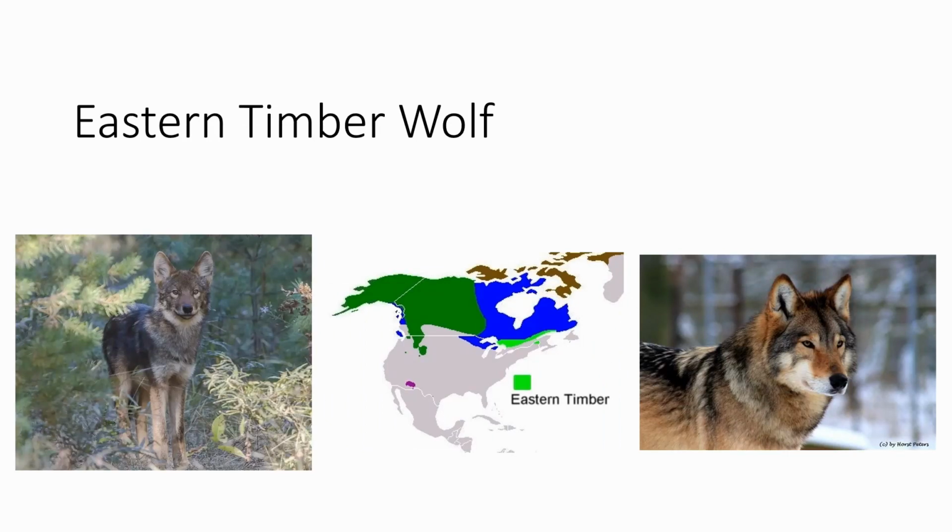The eastern timber wolf is found only in the area just to the north of the St. Lawrence lowlands in Ontario and Quebec, around Algonquin Provincial Park. It has just recently been determined to be a separate species from the gray wolf, which is found to the north and the west. It looks a lot like the gray wolf, but it has reddish fur on its sides and face, and is somewhat smaller than the gray wolf.